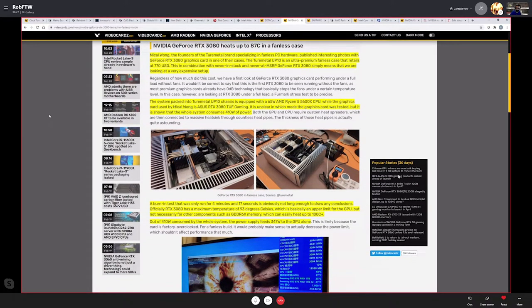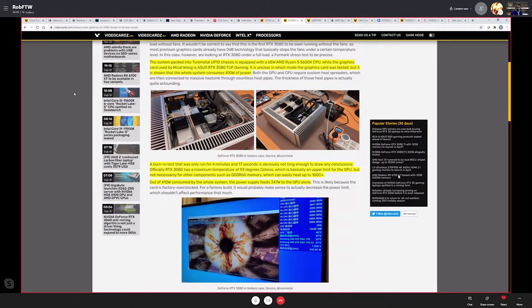The components packed into the chassis were a 65-watt AMD Ryzen 5 5600X CPU with the graphics card used being an Asus RTX 3080 Tough Gaming. It's unclear which mode the graphics card was tested in, but the whole system consumed 410 watts of power. In a burn-in test run for 4 minutes and 17 seconds, the RTX 3080 hit 93 degrees, which is basically the upper limit for the GPU, though not necessarily for the components, as the GDDR6 can easily go over 100 degrees Celsius. Out of 410 watts consumed for the whole system, the power supply feeds 347 watts to the GPU alone.